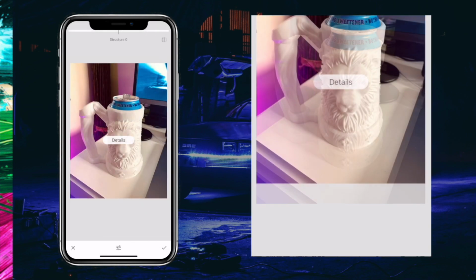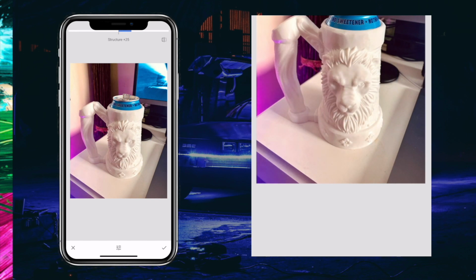Details, we're going to look and we're going to say a little bit more structure in there. That's going to kind of make it pop more. See how it kind of makes the features a little bit darker? I really like that. So we're going to save that as well.